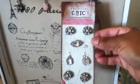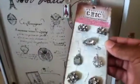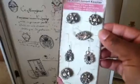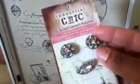I did pick up this one yesterday from Michael's. This one was $9.99, but they had a 30% sale on the Industrial Chic. When you see the Industrial Chic and the arty cake on sale at Michael's, that's your time to grab them because they don't normally go on sale, as opposed to their beads and other stuff. So this one ended up being $6.99, but the cool thing is I thought they were just buttons, but they're actual individual little pins. So those will be able to be pinned on here, and I can use that.